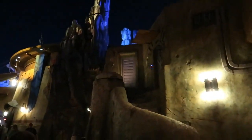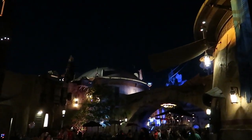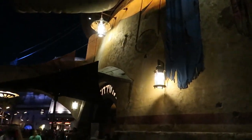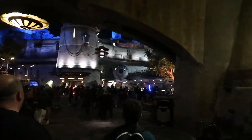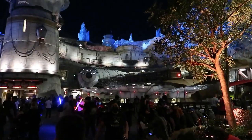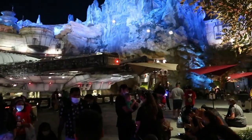Just take you on a walk through. Really pretty. Not too busy at the moment. What's that cantina? You can never get in there. Always busy. Just look at this area. Wow. This looks nice lit up in the dark, doesn't it? Really nice.